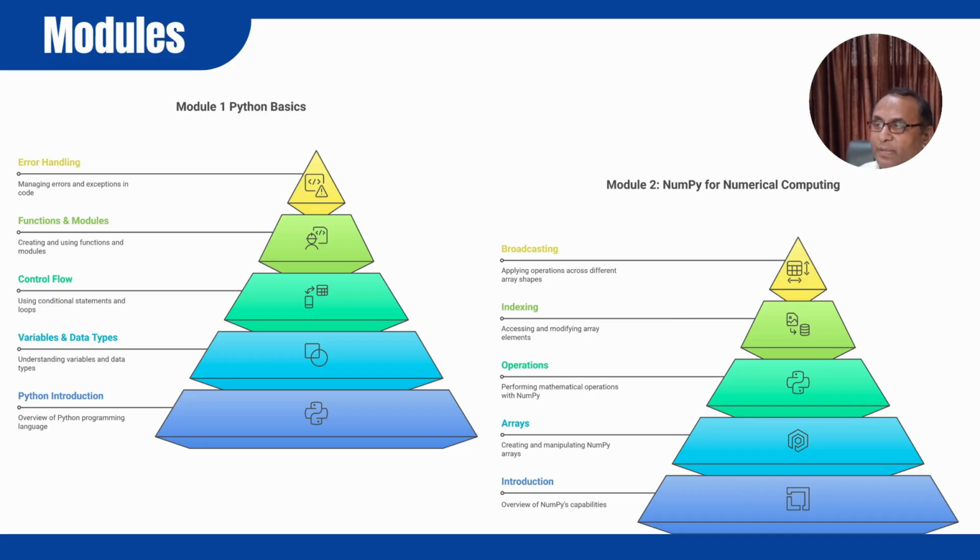The first module will be based on Python basics, which will include Python introduction, variables and data types, control flow, functions and modules, and error handling. The second module will be based on NumPy for numerical computing, which will include the introduction to NumPy capabilities, arrays, operations, indexing and broadcasting.